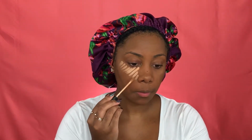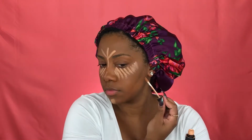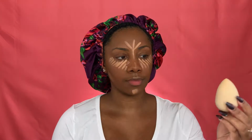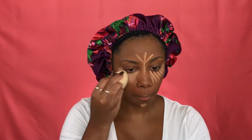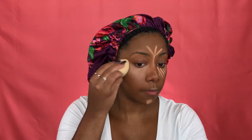For my concealer, I'm using the NARS Radiant Creamy Concealer in the shade Biscuit, which is medium dark 1. This has actually become one of my favorite concealers. I used to be addicted to the MAC Pro Longwear Concealer, and it's good, but this one is just so creamy and really easy to blend out. So using a damp beauty blender, I'm gonna spritz it really quick with my Urban Decay De-Slick Setting Spray, and I'm gonna blend that into my face.